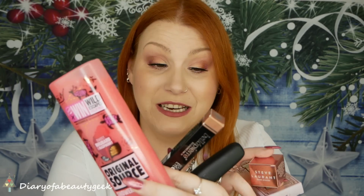These lashes are gorgeous. Love these shower gels. And the lipstick is gorgeous. Really lovely. So all in all, I think it's definitely worth £13.